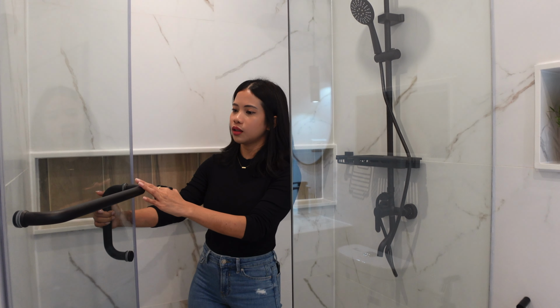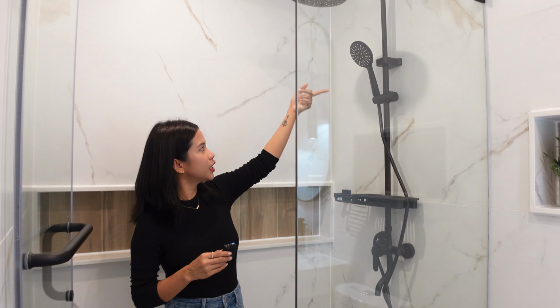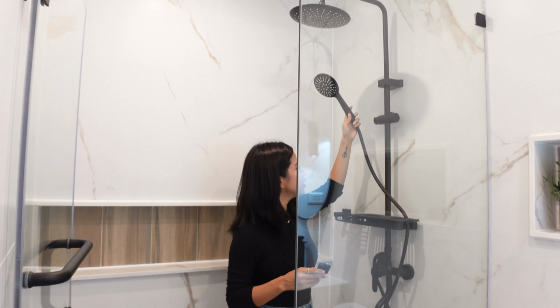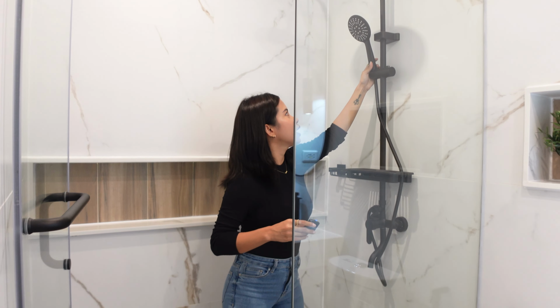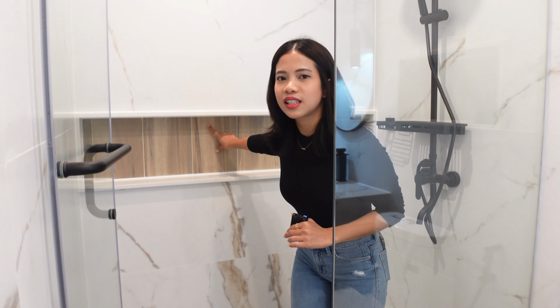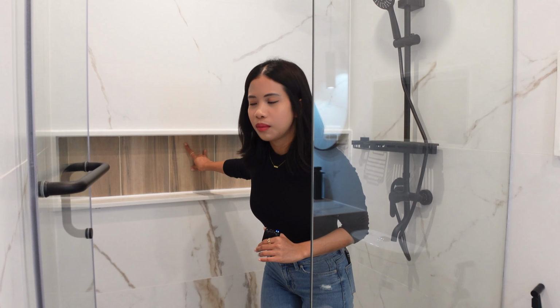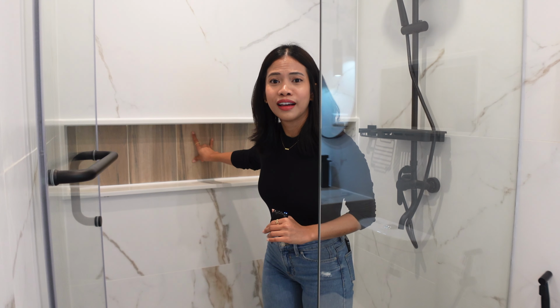Ang ganda ng door na to, ha, in fairness. Tapos over here, there's your shower. You have a rain and hand shower na super nice din. Ang ganda ng color. It's matte black. My favorite color. This is also where you can put your body wash, your conditioner, your shampoo. And wow, oh, galing! Ang galing! The floor and this are the same. Wow! May ko lang napansin. Ang galing. Ang galing lang.